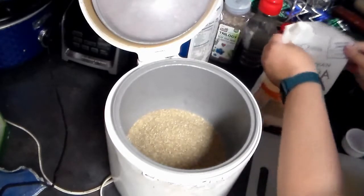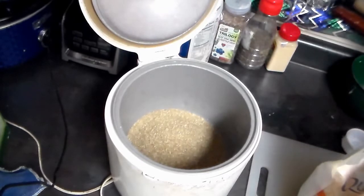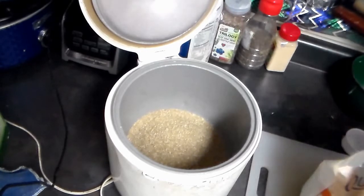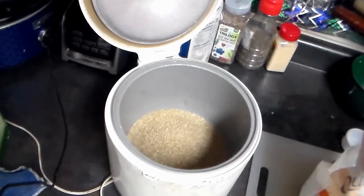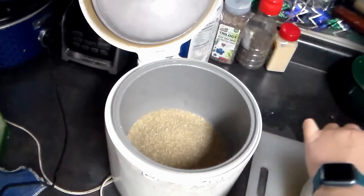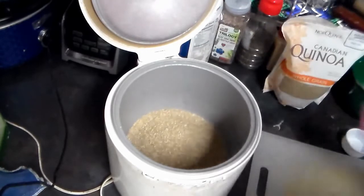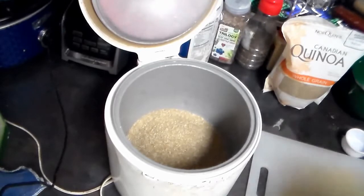Okay. Ooh, that quinoa smells good. So I'm noticing on the package it says rich in iron, a good source of fiber. So there's some nutritional benefits to quinoa. Also great for protein, that's why I'm adding it, because being that this is vegan, we want it to have good plant protein sources.